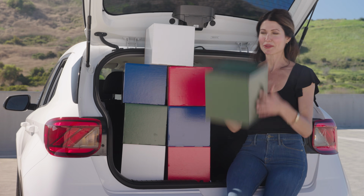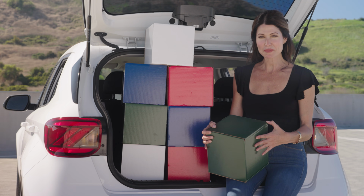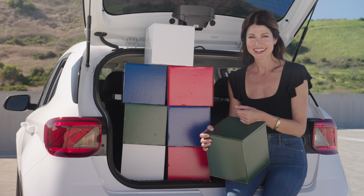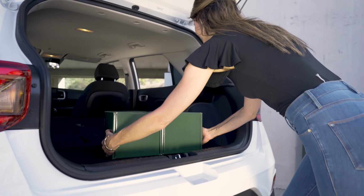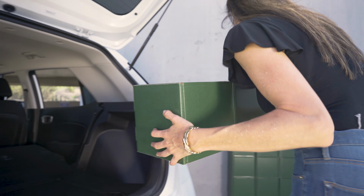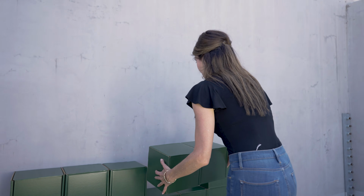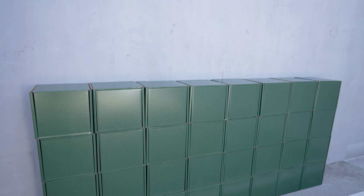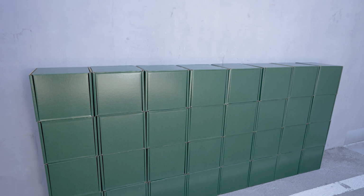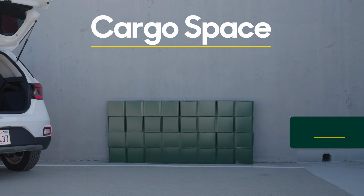We're going to use these blocks to represent 1 cubic foot of cargo so that we can compare the different SUVs visually. So let's start building our great wall of cargo space. So this cargo wall represents the maximum cargo capacity of each SUV, and each color we add will show how much more space you get by moving up in size. For simplicity's sake, we're just going to round up to the nearest whole number. And here's what the Venue can hold. Really not bad for a little guy like this.